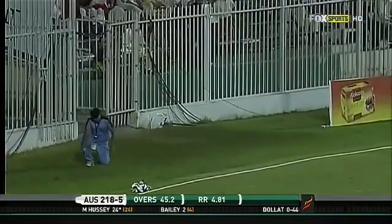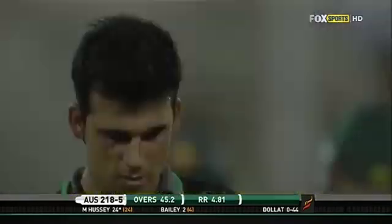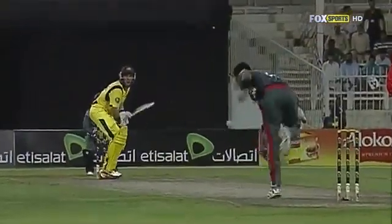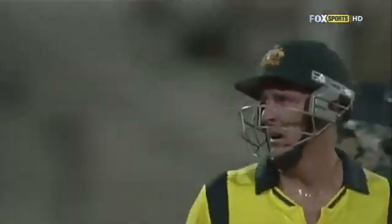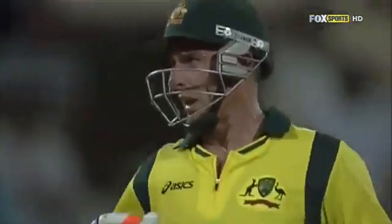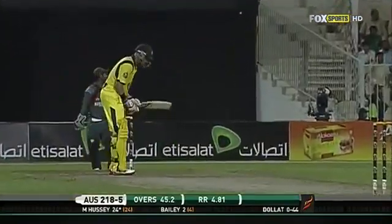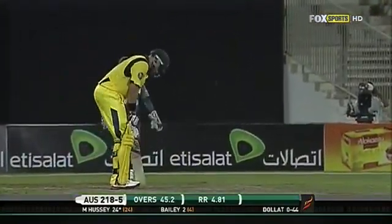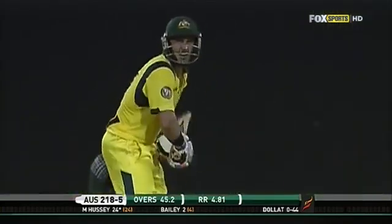Short and thumped away for 4. Trademark Hussey shot, the bottom hand very much in attendance, and he really nailed that one. Yeah, he's not express fast, bowling that short. Gave a lot of time to Hussey to get into position, and he just played that exactly where he wanted it, in the gap on the onside. So you've got to bowl that length a couple of kilometers faster than what you did. Hussey now a run a ball.